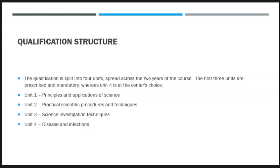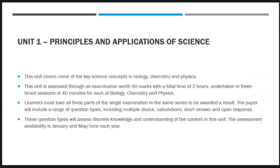There's several different choices, and that may change on a year-by-year basis based on the staff involved in delivery and the interests of the cohort at the time, but there is a wide range of biology, chemistry and physics topics that we could choose at this point. This year we're looking at disease and infections as it's very relevant and in the news, and we're getting a lot of exposure to that with the COVID vaccinations and so forth that we're seeing a lot around.